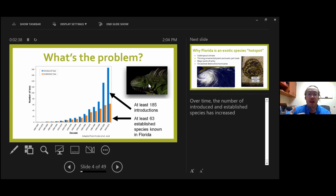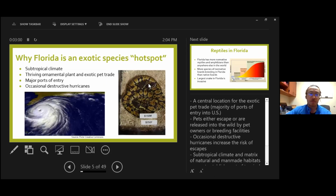And once a species is established, that's when they really become a larger threat here in Florida. As you can see, 63 of those 185 species, so over a third, are successfully introduced, which means they're breeding, they're active, they're distributing to different parts of Florida, and they are becoming more and more of a problem.